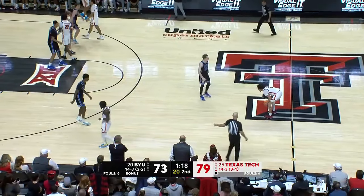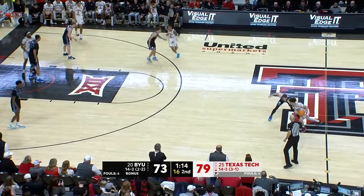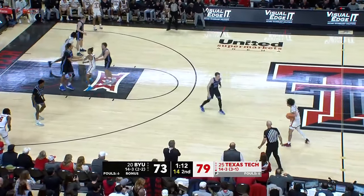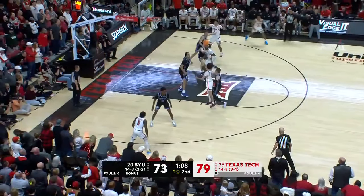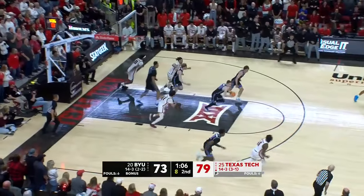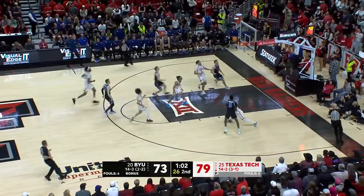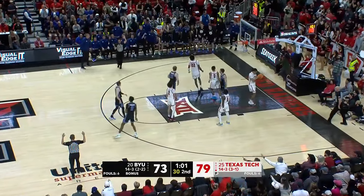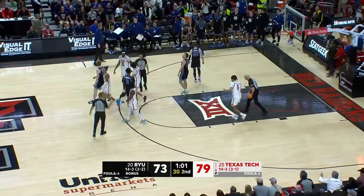Tech with their largest lead of the night. They were down 17 in the first half. They're up 6 now as we count down to 1 minute left. Last possession where they can play it out without fouling. The lob goes awry. Spencer Johnson leads the break. Stops and pops for three. I like that. That's what you got to do. Get out and run and take the first good look.